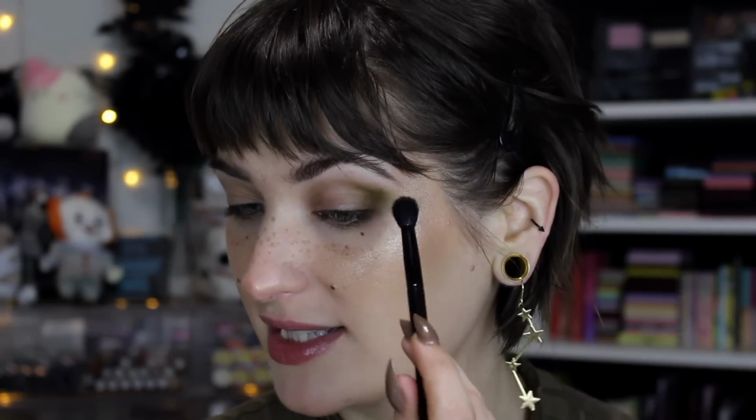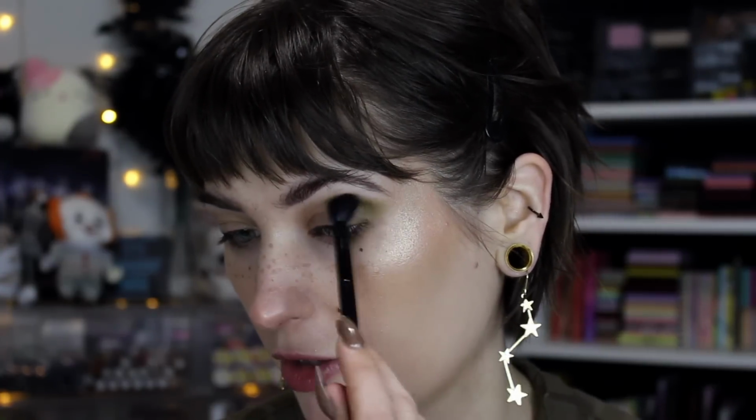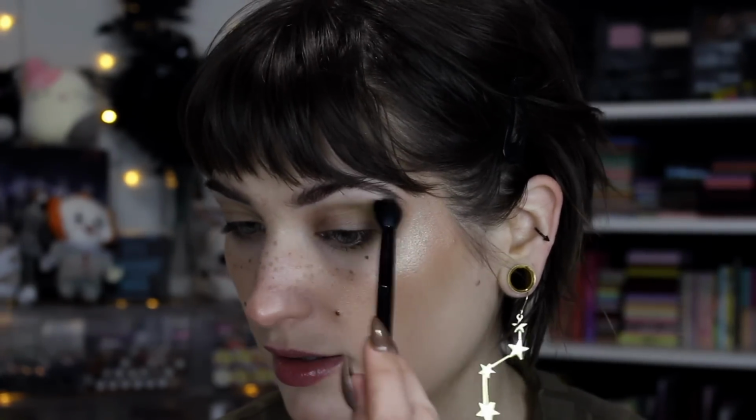My window's open. Do you hear the birds making their noises? It's such a beautiful morning. I'm so happy that we're getting to the time of year where I can leave my window open pretty much at least every morning, sometimes the whole day. I love it.